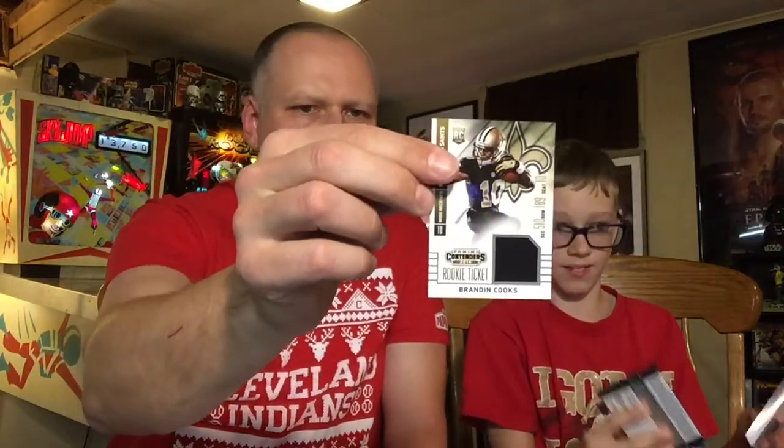Matthew Stafford. And then we got a hit. What do you got? We got Brandon Cooks, relic card for the Saints. Yes, that's the Saints. Again, not what I was looking for. I mean, these plain, solid colored relics are not the most exciting card. I was hoping for something a little better. But someone's getting it, so let's do it. Peyton's the greatest of all time. Come on.